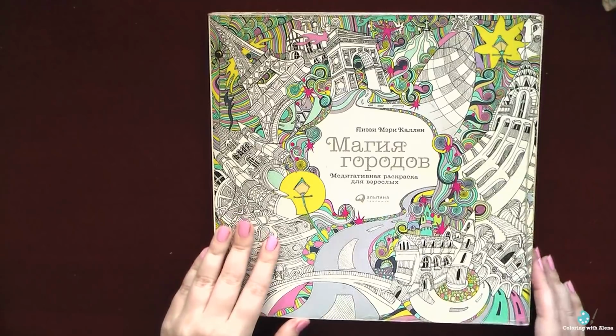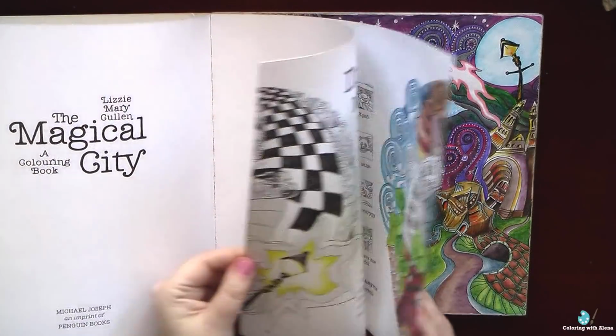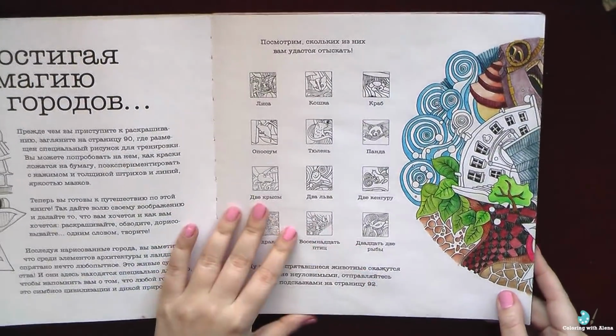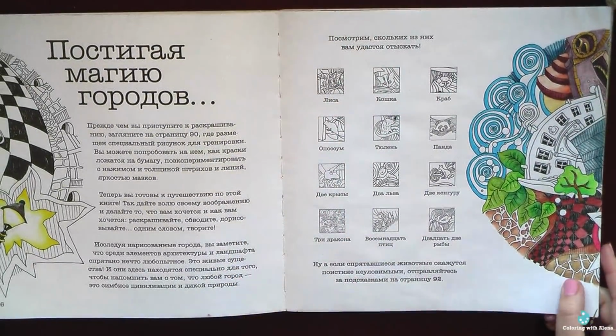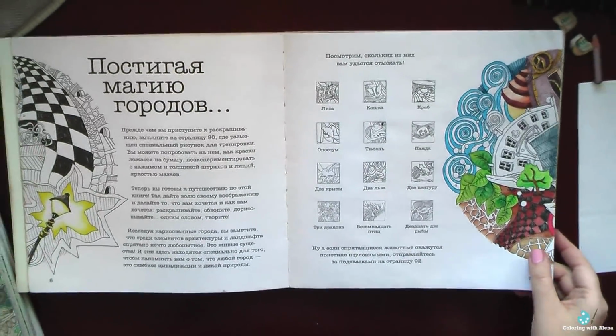Hello and welcome to this review of all my works which I made in books of Lizzie Cullen. I own all but one of her coloring books and she is one of my favorite artists.